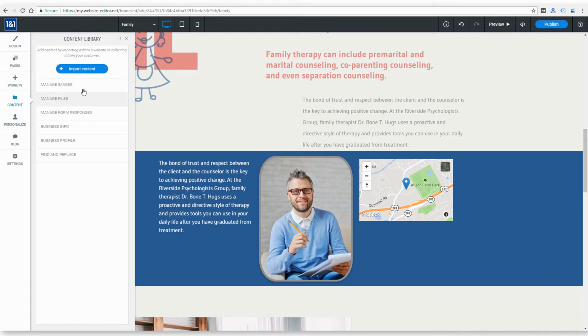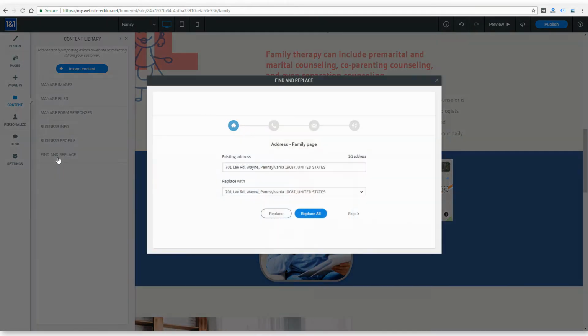The next section is content, and here's where you manage content for your site, like images and files. It's got form responses, and then just business info. They have a find and replace option, which is nice. I don't see that on too many website builders, where you can search for something on your site, like an address, for example, if your address is changing, and just change it throughout your entire site.